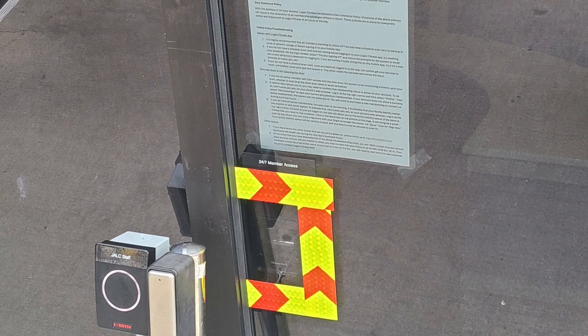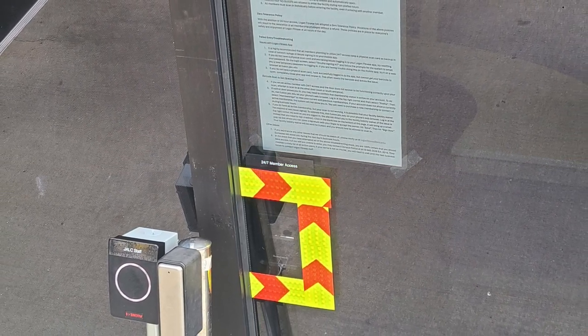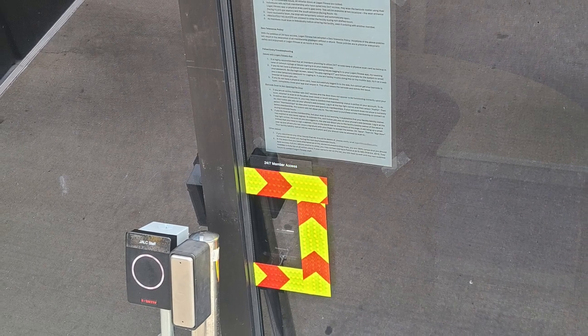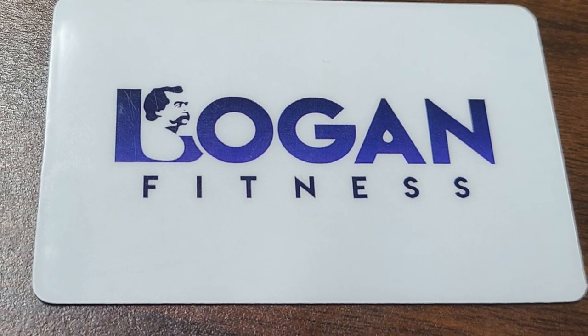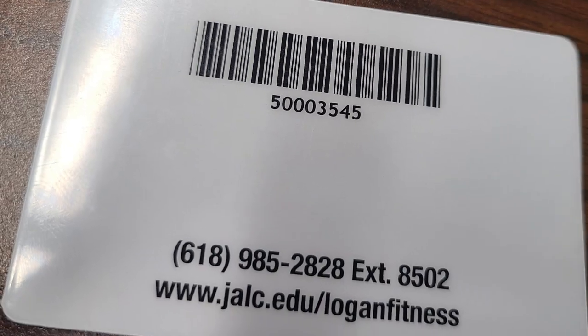A troubleshooting document with step-by-step instructions for all of these scenarios is posted adjacent to the scanner. If you are having issues scanning in, follow the steps on this document. If you are having issues logging into your app, instructions for this are included on the troubleshooting guide as well. It is highly encouraged that all members obtain a physical scan card to serve as a backup in case you encounter issues with your Logan Fitness app during non-business hours.